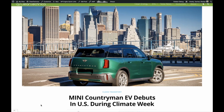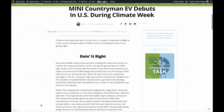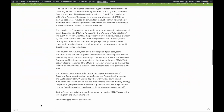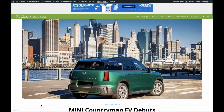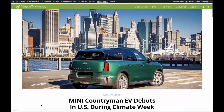And now this week for Climate Week, it is in the US. You can go take a look at it at whatever events it's going to be at. It's going to do a little short tour. It'll probably be at Electrify Expo in Austin with our friends there. Right now it's in New York, but it'll make the rounds of the auto shows in the US, and you'll get a chance to take a look at it.